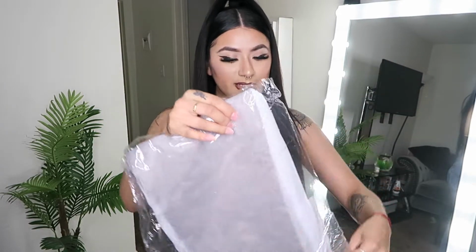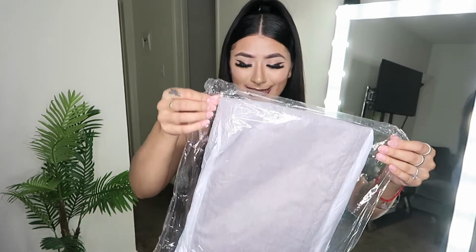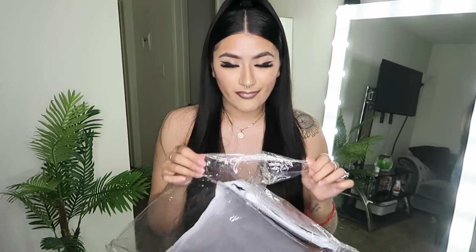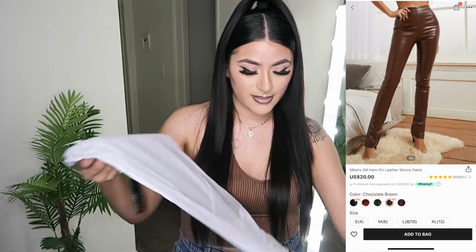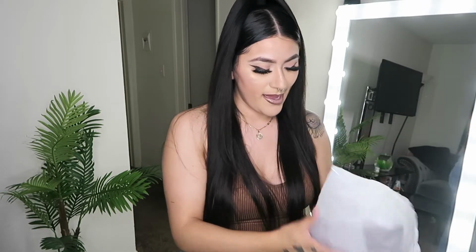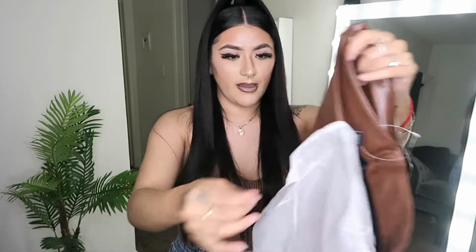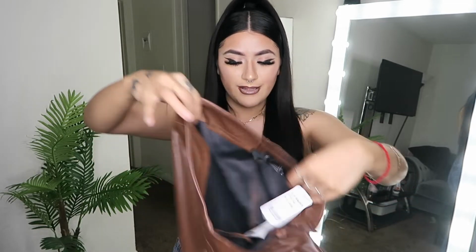Okay, so this is the next item. Oh my god, I know what it is. Oh my god, I'm so excited for these. This is what I wanted to wear for my birthday, but we didn't get here on time. Oh my goodness, look at these pants, you guys. I just pray that it's not like this on the inside. Oh, it's not. Okay, yay, thank god. Yes, I'm so excited to wear these.